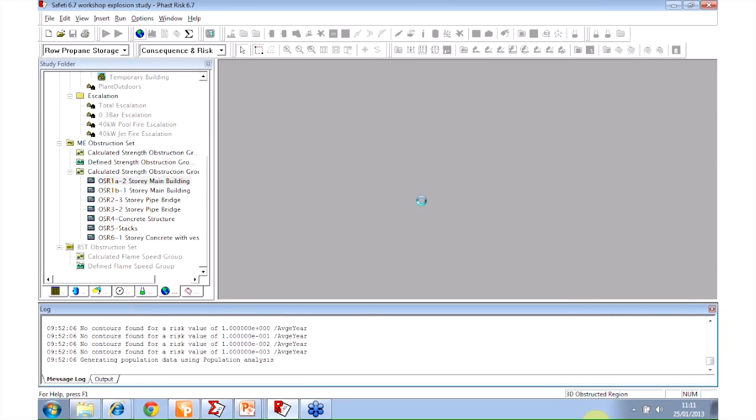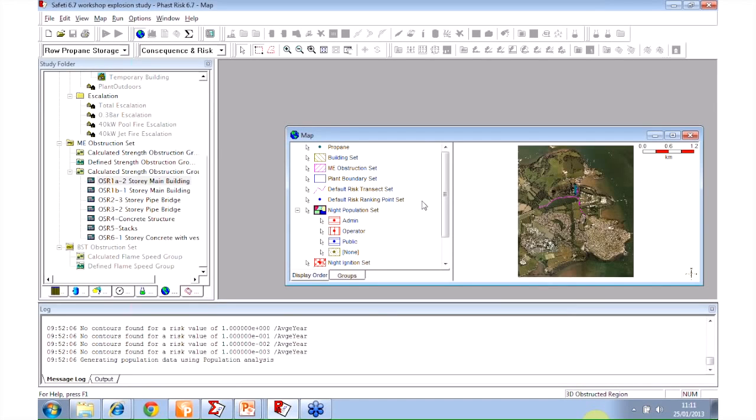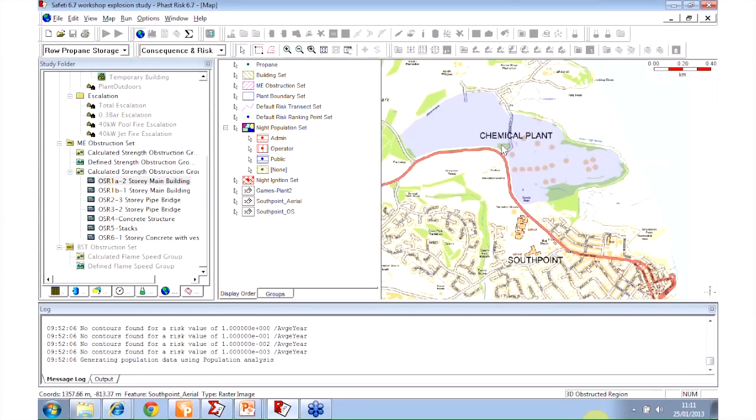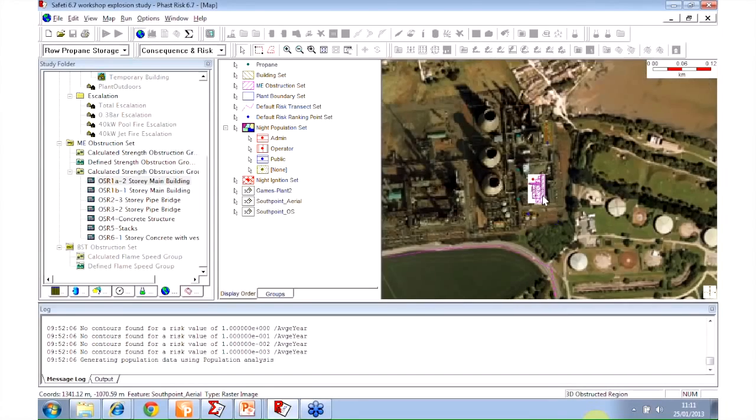it will open up now, and there'll be some pink rectangles on the map which actually represent volumes, and they've been given certain attributes which specify their level of obstruction, which is their level of congestion and confinement, these two aspects of congested region. So the method that's been adopted in Fast, there's actually two. There's a Baker-Strehlow-Tang, and there's the multi-energy, the TNO multi-energy method. So we saw some curves there on the slide. Those are the blast curves for the TNO multi-energy method.